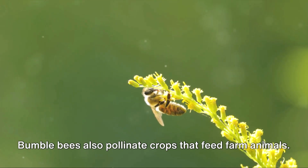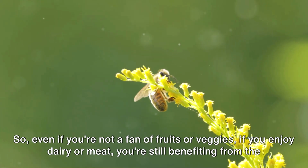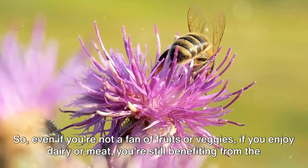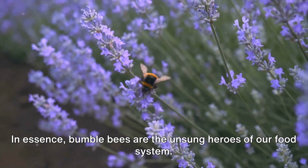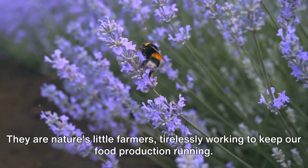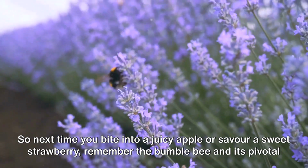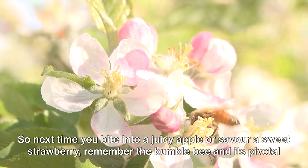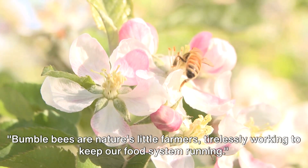But it doesn't stop there. Bumblebees also pollinate crops that feed farm animals. So even if you're not a fan of fruits or veggies, if you enjoy dairy or meat, you're still benefiting from the hard work of these buzzing little heroes. In essence, bumblebees are the unsung heroes of our food system. They are nature's little farmers, tirelessly working to keep our food production running. So next time you bite into a juicy apple or savor a sweet strawberry, remember the bumblebee and its pivotal role in bringing that deliciousness to your plate.